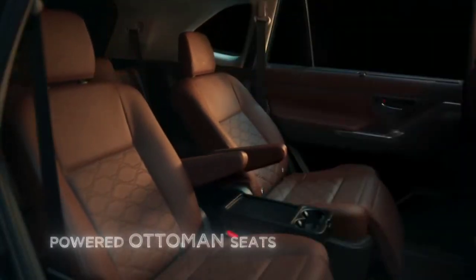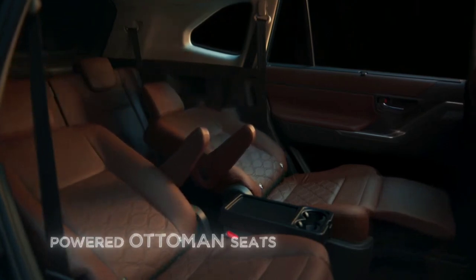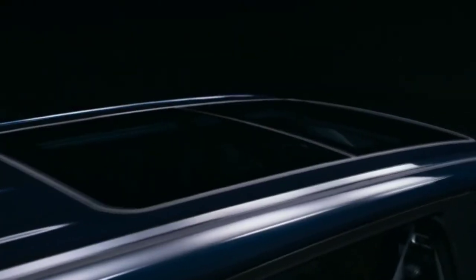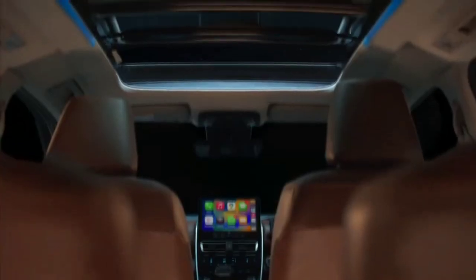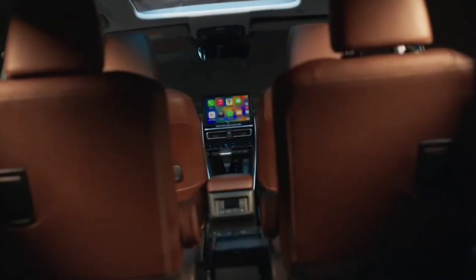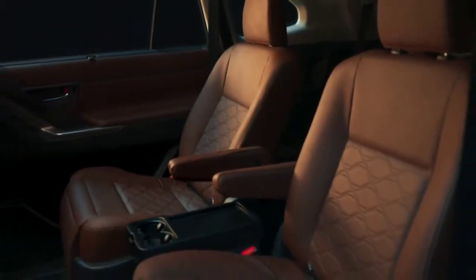Moreover, we have ushered a new high in comfort with powered ottoman seats in the second row. And to accommodate your joyful moments with loved ones, we've extended the wheelbase to the longest in the class. To further make those moments more memorable, we are enhancing your experience with a panoramic sunroof and mood lighting. Not to mention, we've also provided a multi-zone AC with which you can set two different temperatures for the front and the back. All these features combine to offer a cozy and luxurious second row experience.